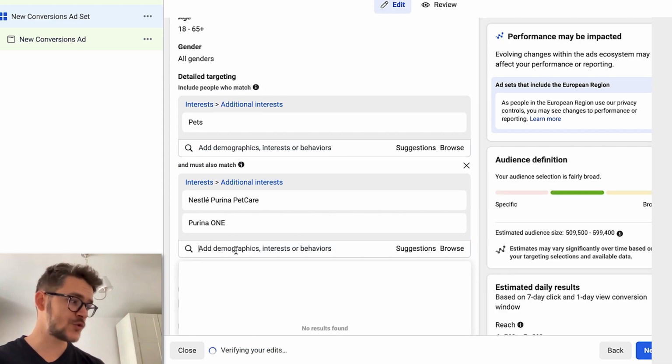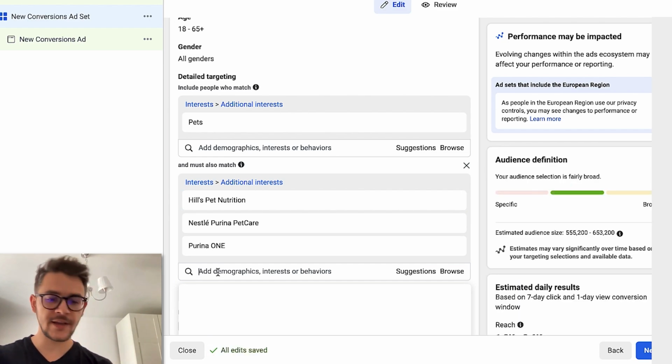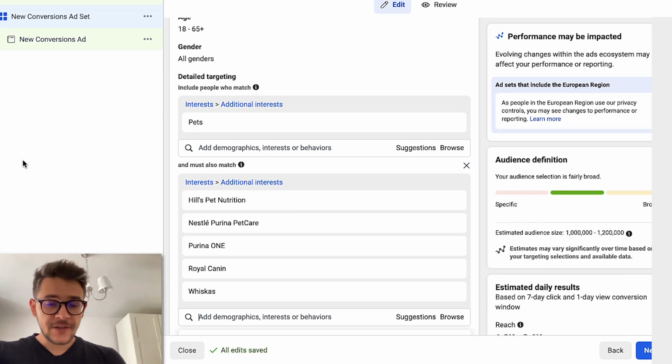This is also a good interest. Hill's Pet Nutrition. I wrote some down here. Royal Canin and Whiskas. So basically, we have an interest made out of between 1 million and 1.2 million people. This is what you want to aim for.